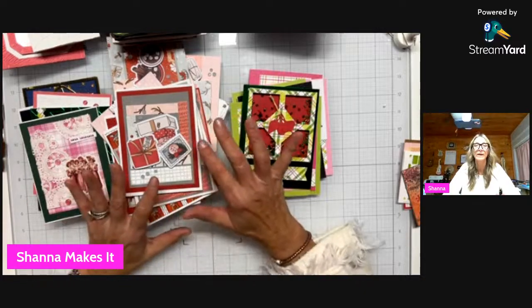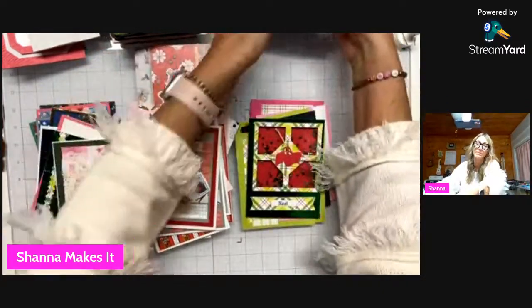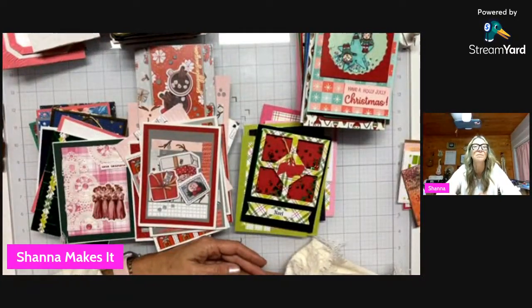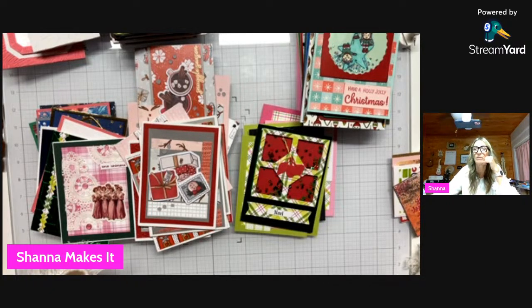There may be some more laying somewhere, but that's a lot of cards. So that's what I've done this season, and I've got a huge variety, and now I'm ready to stuff them. So I appreciate you guys all watching. It's kind of a weird live, but I thought it would be fun to just go through it. I hope that it's been interesting and enjoyable for you. 86. So anyway, that's what I've been doing, and just still cranking it out.